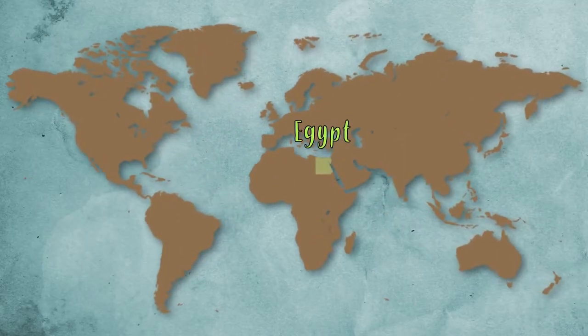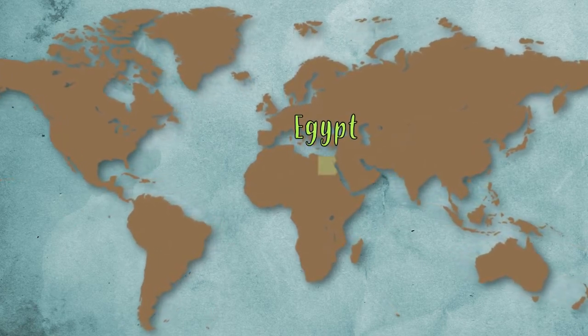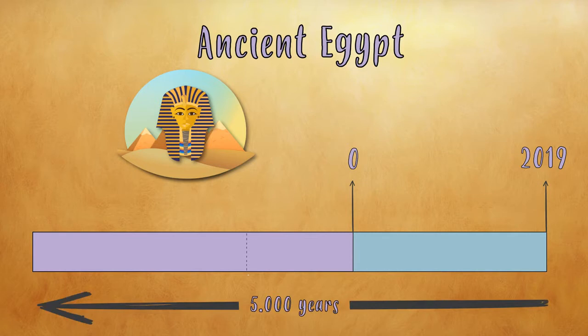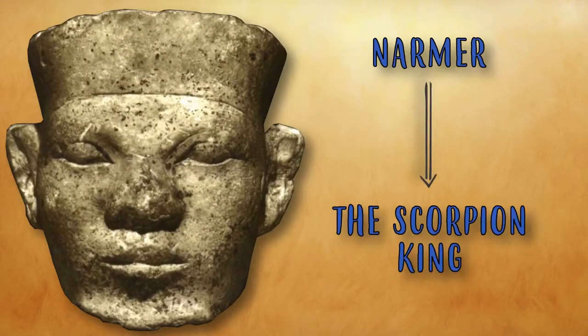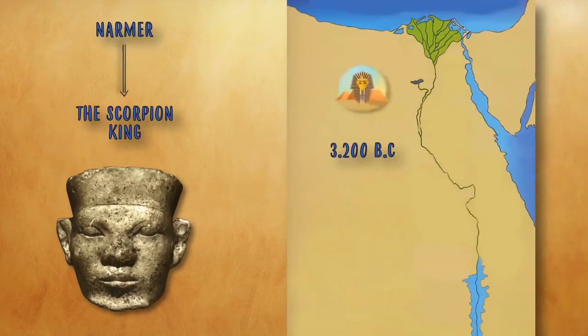Egypt is a country that still exists today, situated in northeastern Africa. But what we call ancient Egypt is a civilization that started more than 5,000 years ago and lasted for approximately 3,000 years. Its origins begin with Pharaoh Narmer, also known as the Scorpion King, who in 3200 BC founded this country on the Nile's bank.